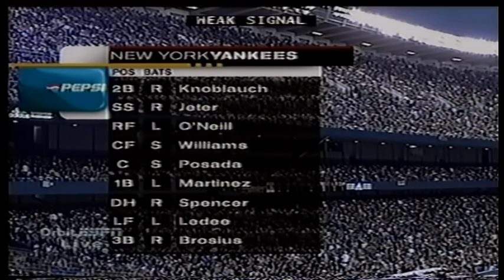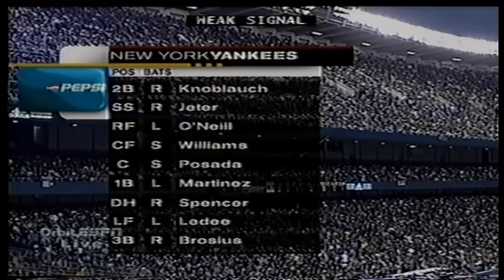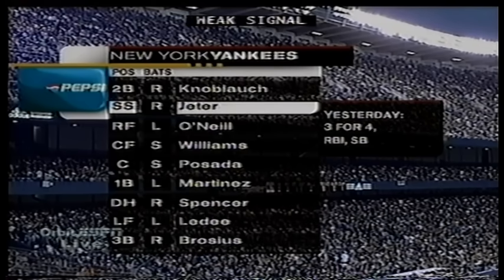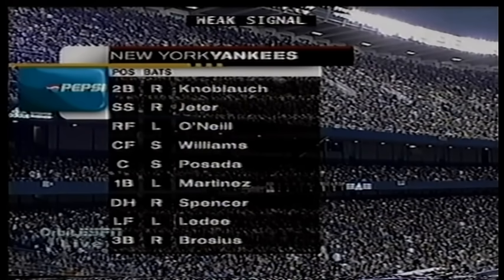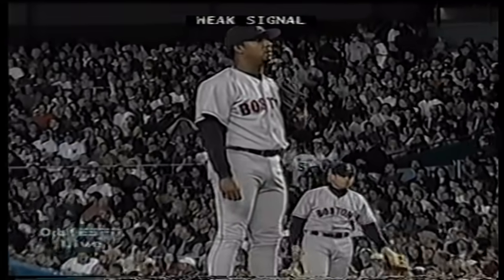Here's the Yankees Pepsi starting lineup. It'll be Chuck Knobloch back in the lineup at second base. Derek Jeter back for his second game off the disabled list at shortstop, Paul O'Neill in right, Bernie Williams in center, Jorge Posada the catcher, Tino Martinez at first, Shane Spencer the DH, Ricky Leday in left, Scott Brocious at third. And on the mound for Boston, there he is, Pedro Martinez.